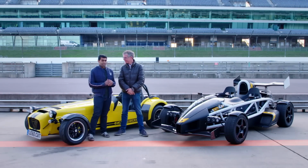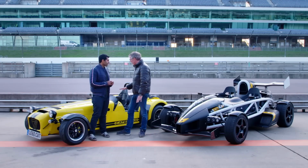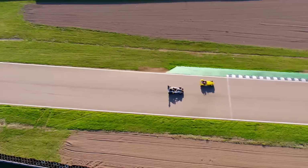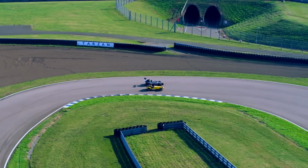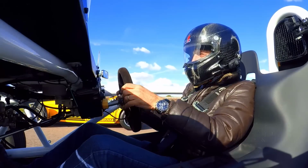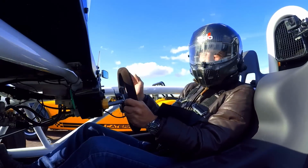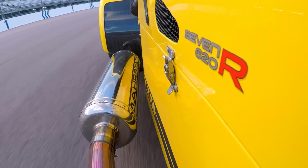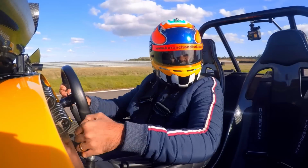Now, both of these cars are designed to go around racetracks, so appropriately, we're going to finish with a race. Who drives which? Well, you're a bit shorter than me, so you can have the small one. I'm having the big one. It's a race over two laps. We're going to do a rolling start. I've given Caterham the inside line for turn one because I actually think this car's quite a bit better than the Caterham. It's an age thing. I've got to let the old man have a nice, comfortable drive. I'm going to take the bucking Bronco. Winner gets to spray champagne and kiss the pretty girls.